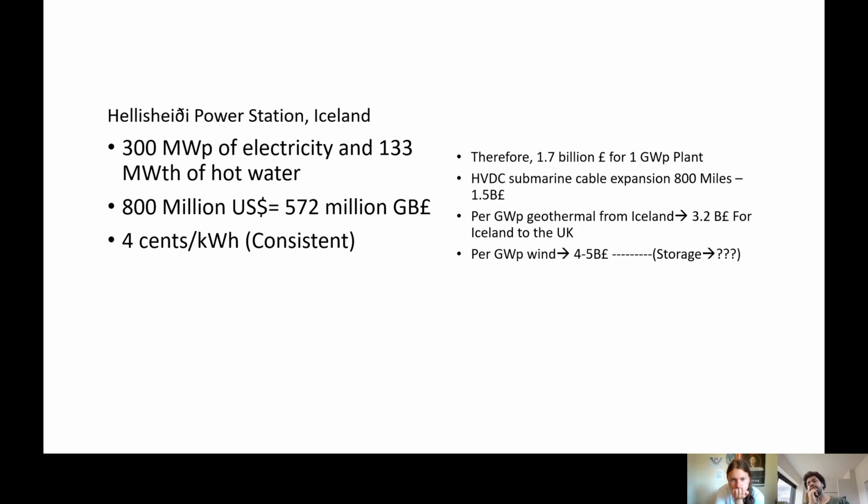And there is a very important thing to be considered here, that is storage in case of wind, because you are not supplying consistent power resources. When the wind is down, the plant is actually producing no power at all. But in that time, meanwhile, the geothermal is producing exactly the same amount. Okay, this is consistently providing power.